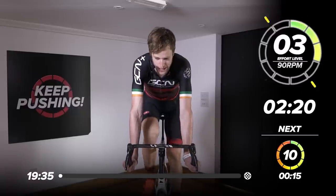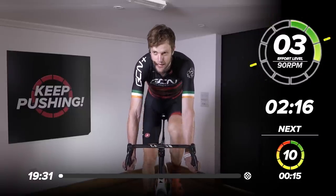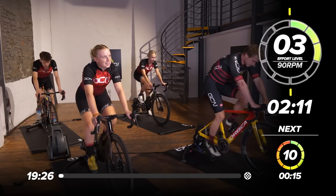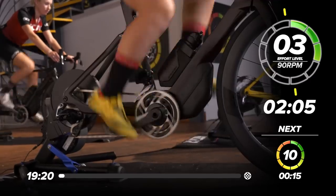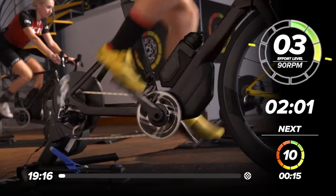Nice one. Well, it's a cracking session to get into. Going to really push ourselves today. There's no hiding in this one. It's a great one to follow along at home. Good luck. You'll be fine. We'll get you through it. Let's five here together, motivate you and push you on.